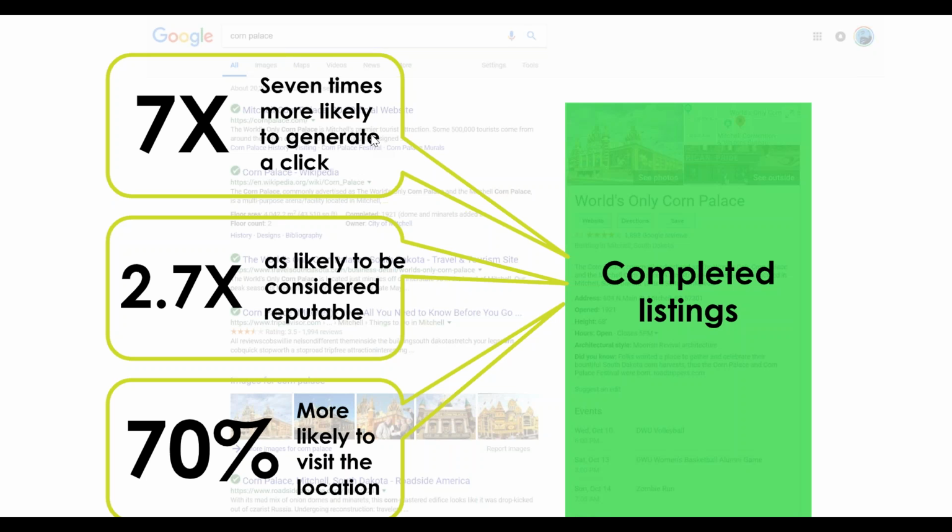According to Google's own research about the use of their business listings, a complete listing, one that has been well maintained and is filled out with all of the information about the business, is 7 times more likely to generate a click to that business's website. It is over 2.5 times more likely to be considered reputable by the consumer, and it is 70% more likely to result in a visit to that business location if your business listing is complete.